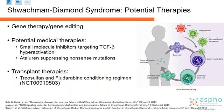Transplant approaches are currently being investigated and include an open trial of a treosulfan-based conditioning regimen, treosulfan and fludarabine, which is currently open and enrolling.